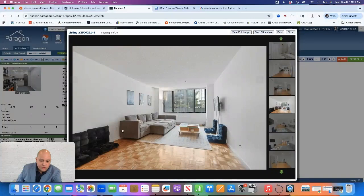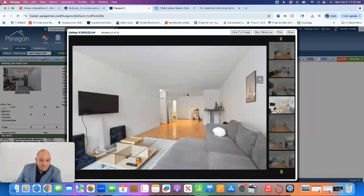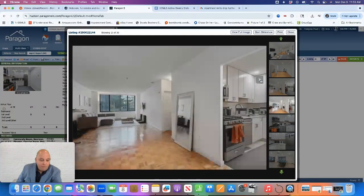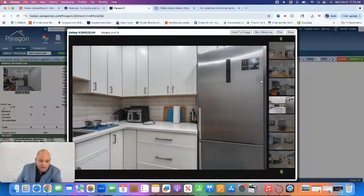So it looks like this unit has original floors. Building has a 24-hour concierge doorman. They also have on-site fitness center and a residence lounge. And you're not far from Newport Path Station. And you're also not far from Hoboken Path Station along the water. You can take the pathway along the waterfront to Hoboken and get there rather quickly.